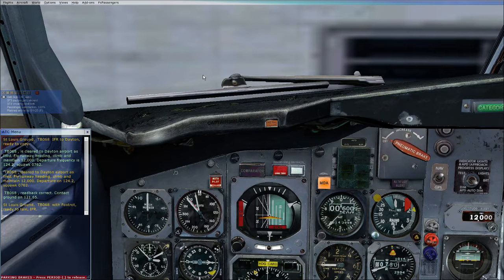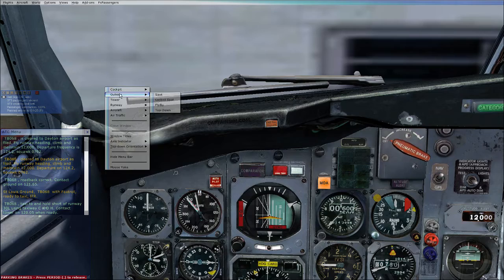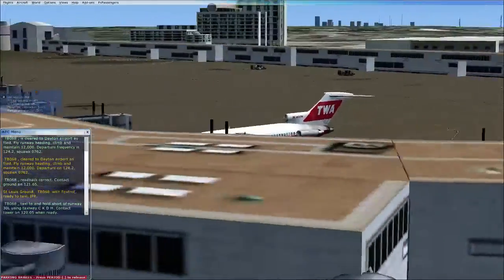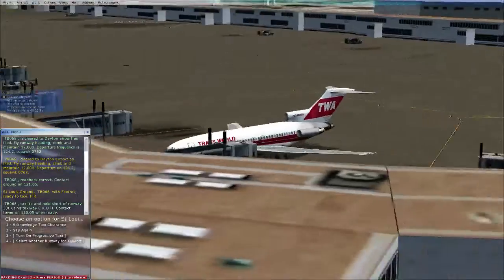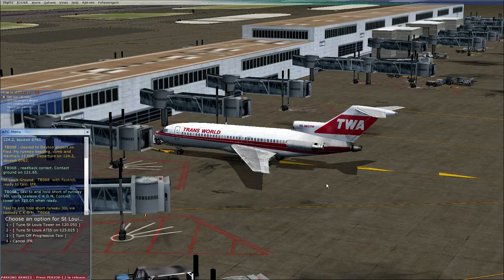So go ahead and request taxi. So where are we here? I believe we're on concourse C, which would have historically been where TWA would have been located during its tenure. This is concourse C here. It's still in use today. This is probably arguably the busier of the two. Well, I guess maybe not. I guess it could be argued that concourse A is a little bit busier this day and age.